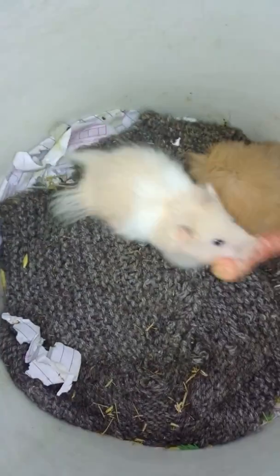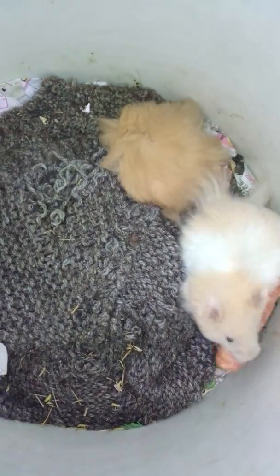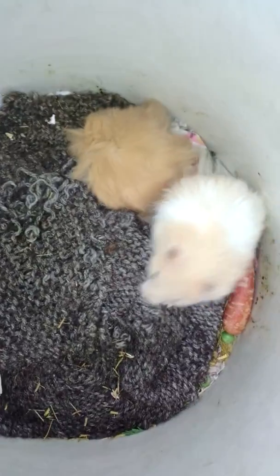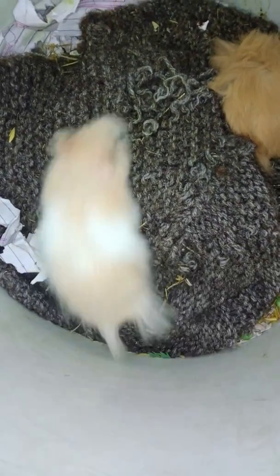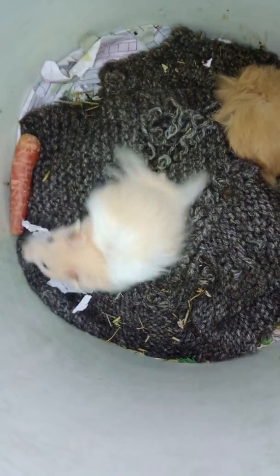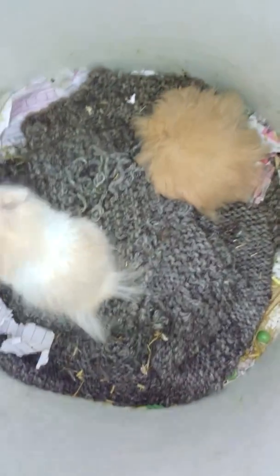Run, run, run! Just see how cute it is. Huh, Teddy? You want one more carrot? Take it, take it. Wow, oh, he fell down.